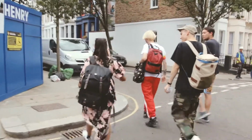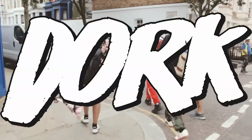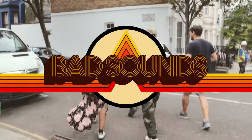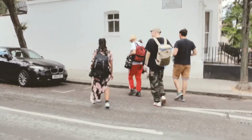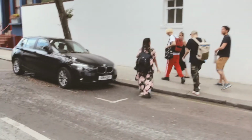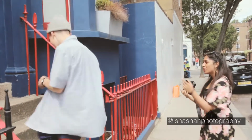Hey guys, welcome to a behind the scenes photo shoot I did for Dork Magazine in the summer. It was with Bad Sounds. The band are very lively and very fun, but this shoot was with the two brothers, Callum and Ewan. It was an extremely fun shoot.